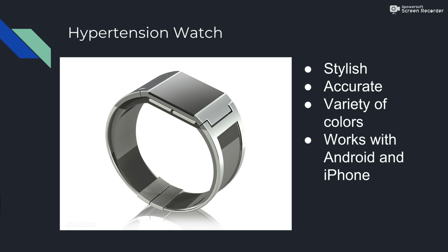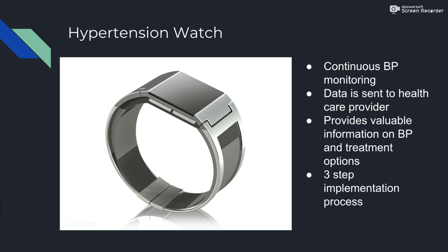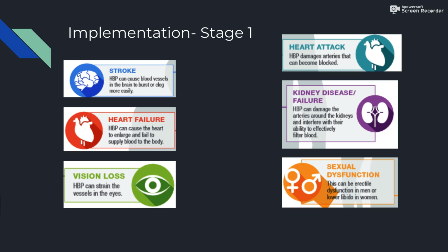It would be a stylish, accurate blood pressure reader that can come in different colors and works with all phones. It would continuously monitor blood pressure and would be able to send that information to your healthcare provider and provide that information to the patients to help them identify behaviors and seek treatment if needed. And there would be a 3-step implementation process.